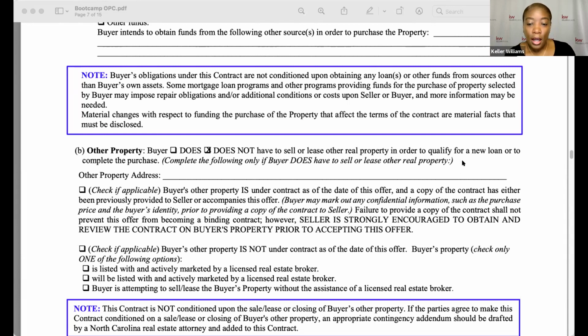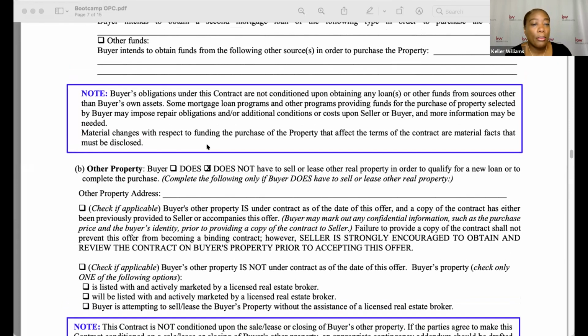All right. See a note here in the chat. So let me read it here. If they were putting down a chunk of cash and getting a loan for the rest, would you check cash and put in that amount and then do the rest in the loan area? Yeah, you could definitely do that. Absolutely.